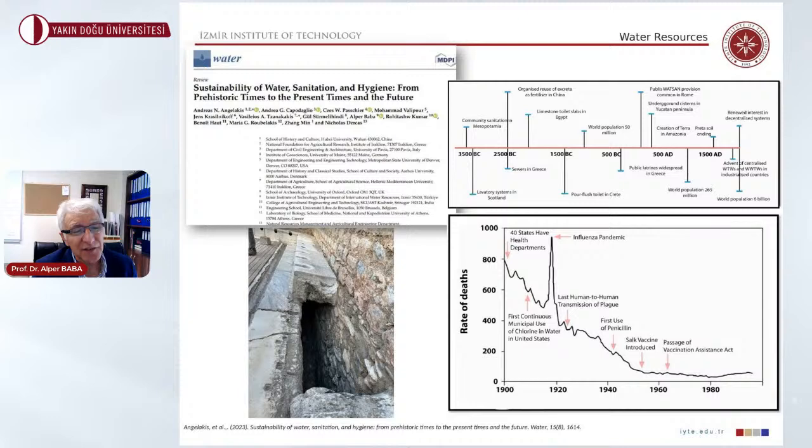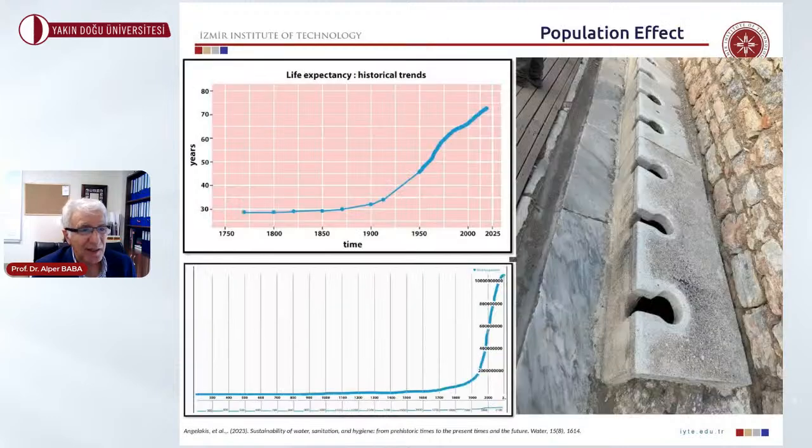What we saw is that, for example, the laundry system started about 3,500 years BC with the Mesopotamians. After that, the technology increased over time. But if you look from 1900 to 1918, we came across many problems like the influenza pandemic, at which time many people passed away. In addition, this is very critical: if you look at the data, until 1950 life expectancy was just about 45. After 1950, the population increased, and life expectancy reached about 80 years.